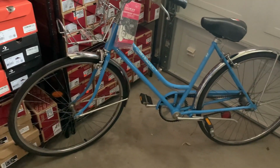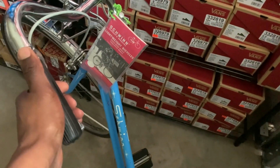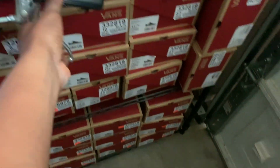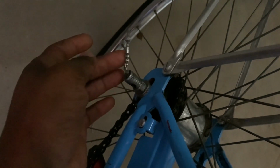Paid $35 for this, and the only downside is that one of the brakes isn't working very well. It's still really nice and tight, but this other brake right here definitely needs some repair. Just saw one of the chains that was kind of dangling from this. This definitely isn't supposed to be like this.